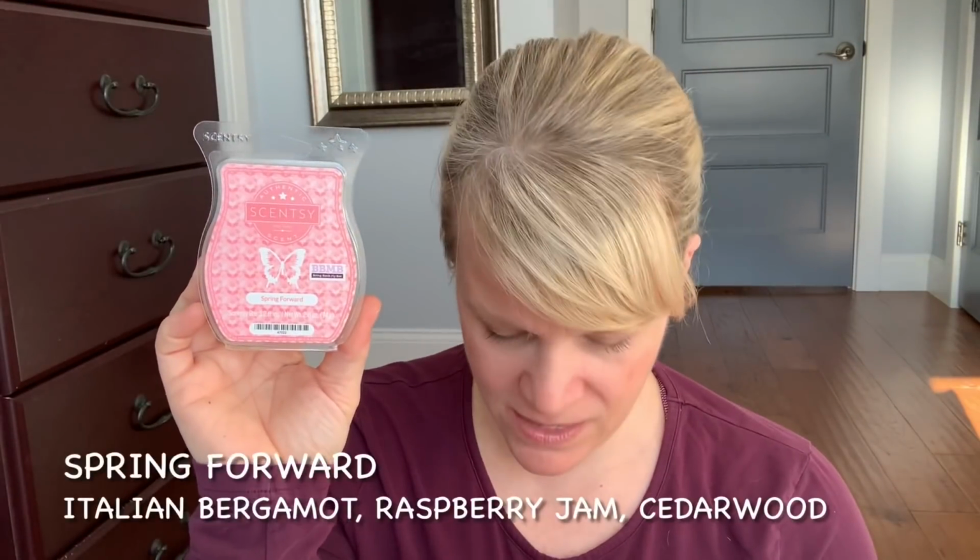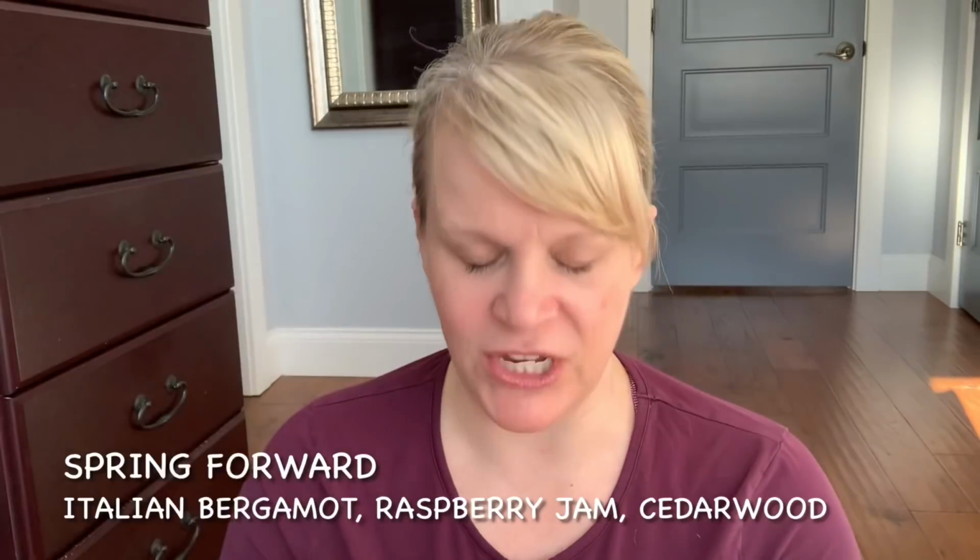What I try to do is every time we have a Bring Back My Bar session, I try to make sure whatever Bring Back My Bars I had opened from before the previous session, I use those up. So the first two are ones that were from the summer session last year. So the first one is Spring Forward. This is Italian Bergamot, Raspberry Jam, and Cedarwood.